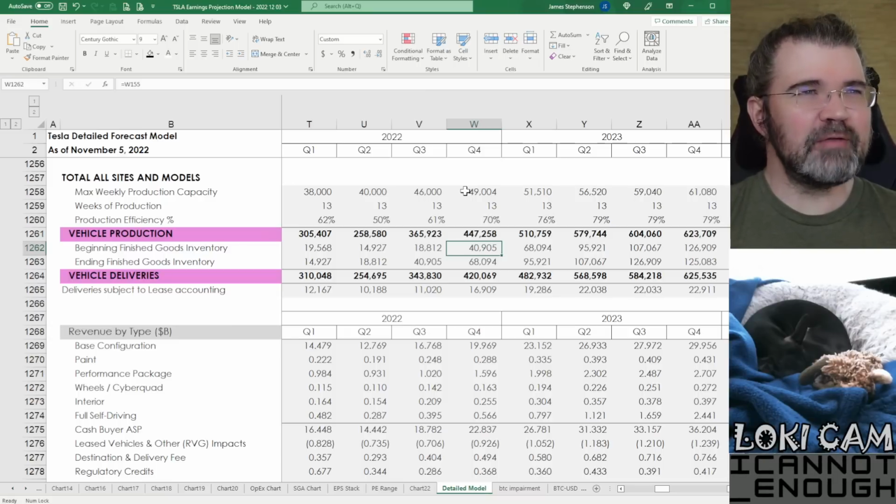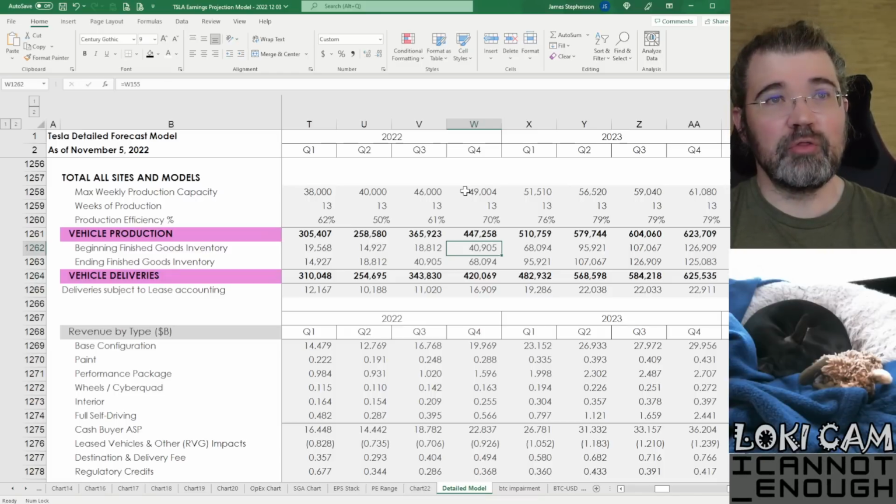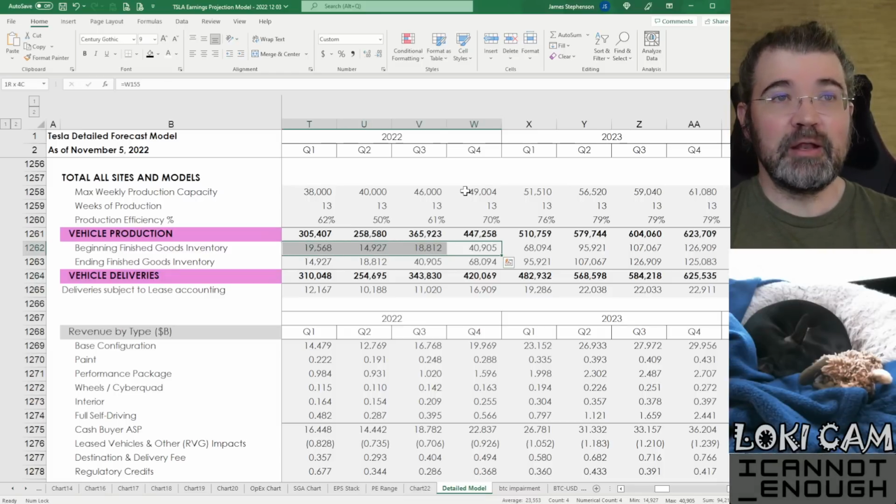So what do we have here with beginning finished goods inventory? A much larger number to start the quarter in Q4 than we had in any of the previous quarters.